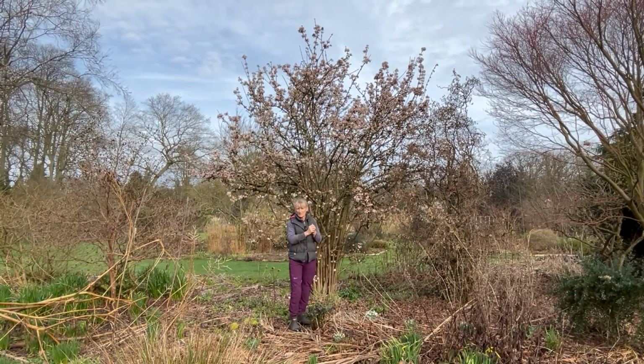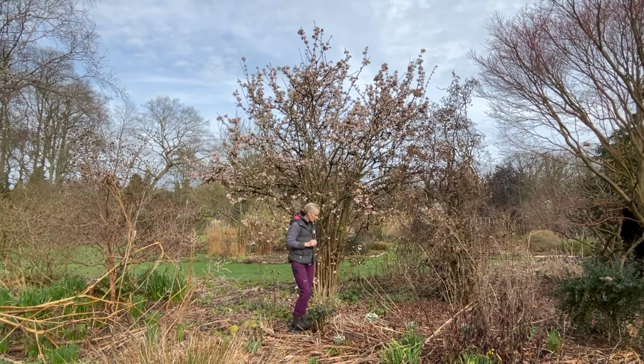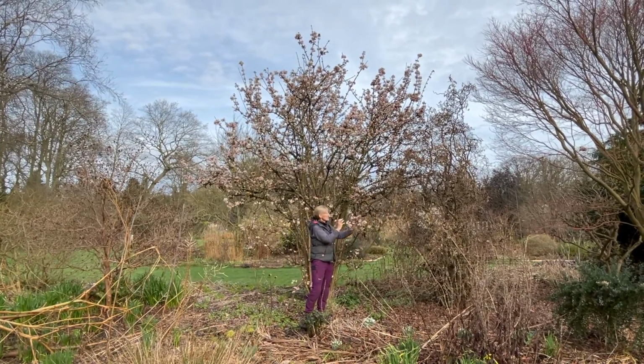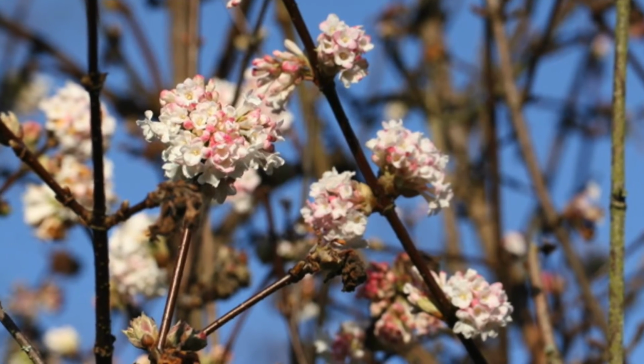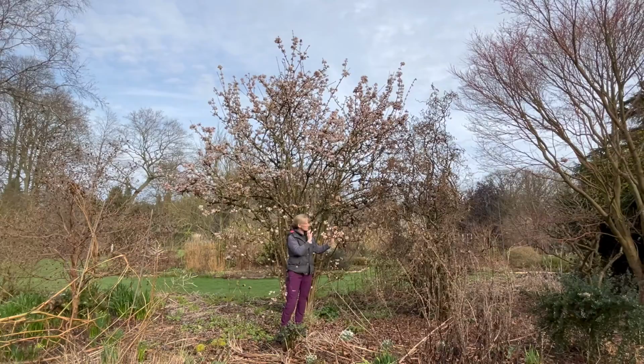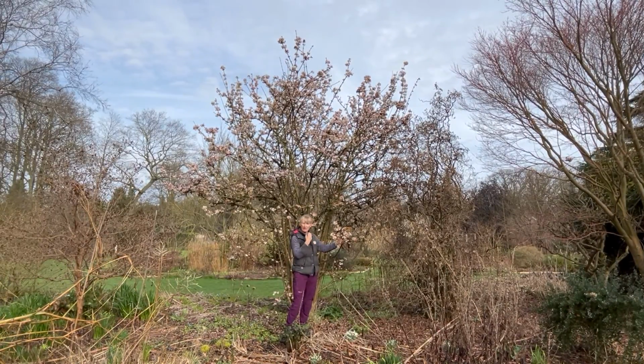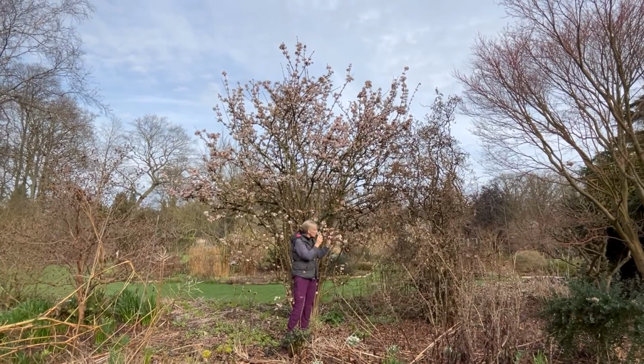I think Monty Don mentioned it a few years ago, and we've been inundated with requests for it. It's covered in these lovely panicles of flowers. Oh, really, really strong scent. Some people almost find it too much, but in the garden, to me, it's delicious. It's quite clovey and strong, but it is pleasant.